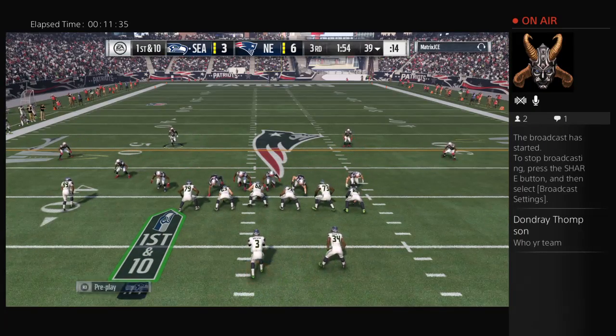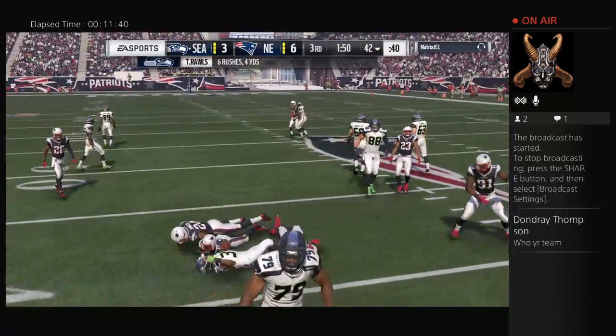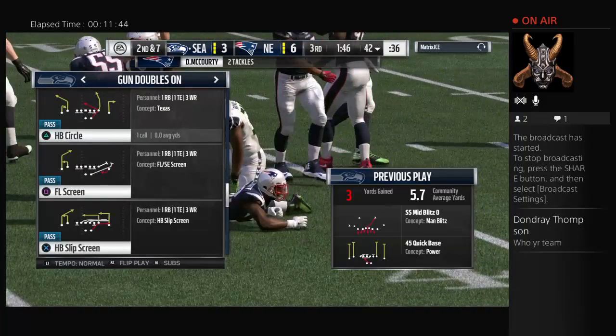3rd time's a charm, right? 2 incompletions. Had to have it on 3rd. They got it. Yeah, they stuck with it, weren't daunted at all, and picked it up. A gain of 3, 2nd down.